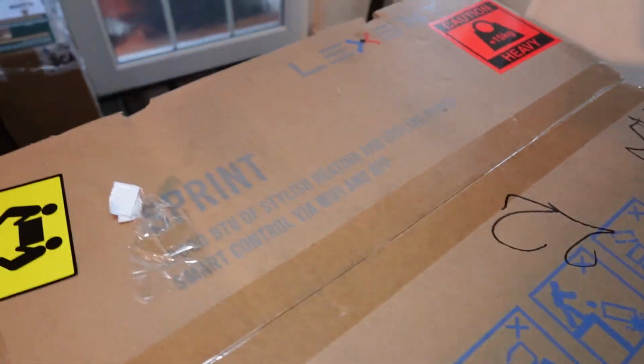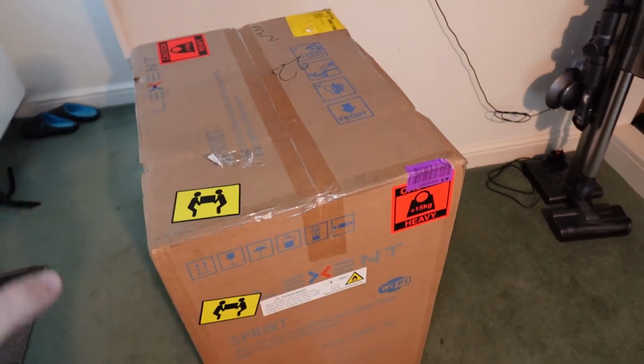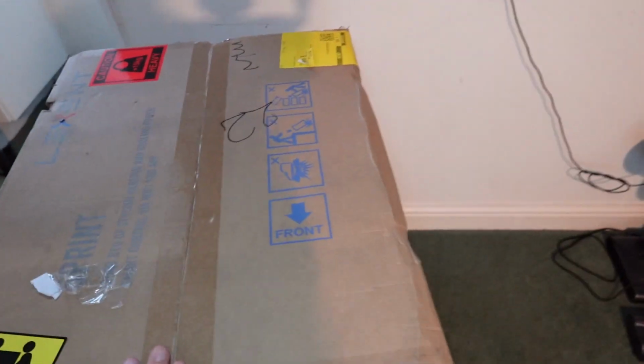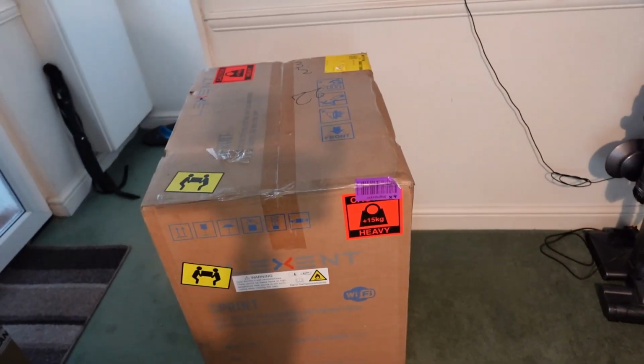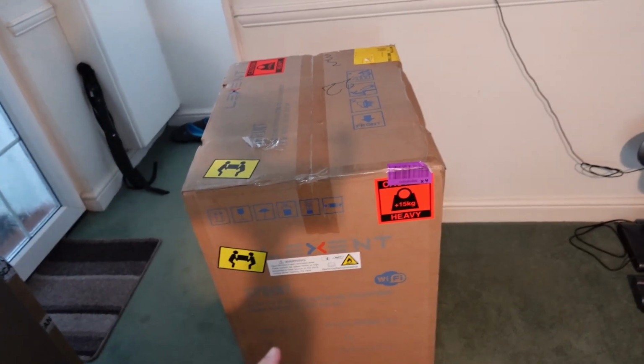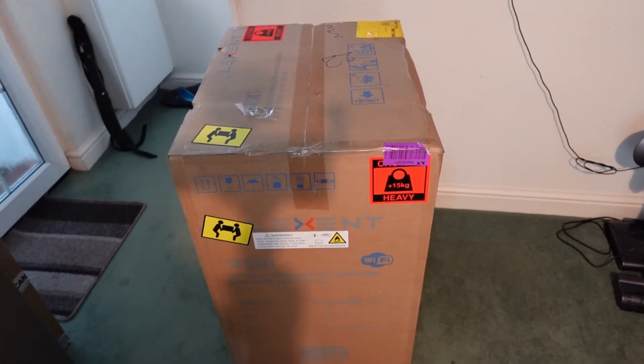Okay, so pretty much that's the box. I will unbox it. There's a lot of stuff inside, and I have to do it alone. So I'm gonna unbox it. I'm gonna take all the parts out, and I'm gonna show you guys what you are getting, and possibly try it on. I'm gonna show you guys how it works.